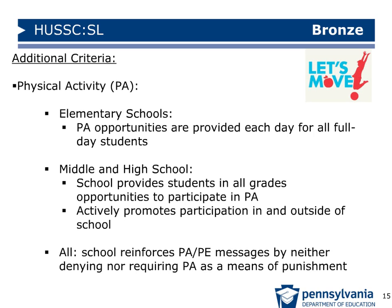In middle and high schools, students in all grades must be provided with opportunities to participate in physical activity throughout the school year. Examples at the middle and high school level would include intramural or interscholastic sports or activity clubs. In addition, schools must actively promote participation in physical activity both in and out of schools to all students. Schools must reinforce physical activity and physical education messages by neither denying nor requiring physical activity as a means of punishment at all grade levels. And hopefully this is already policy in your school or district.